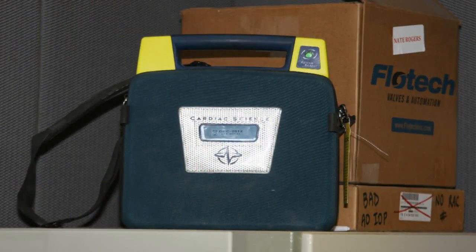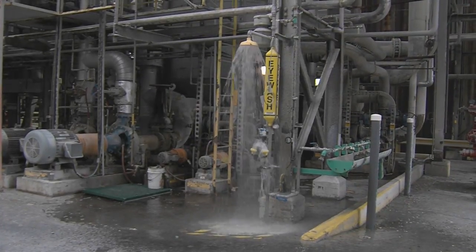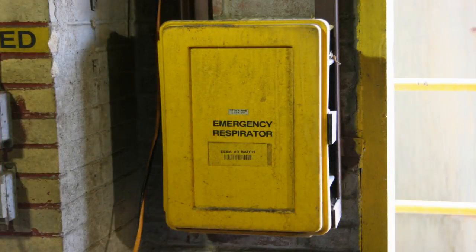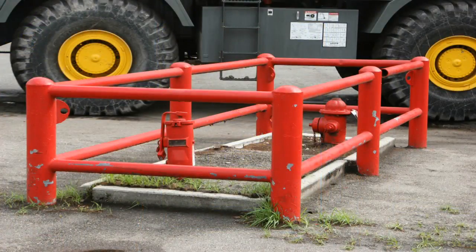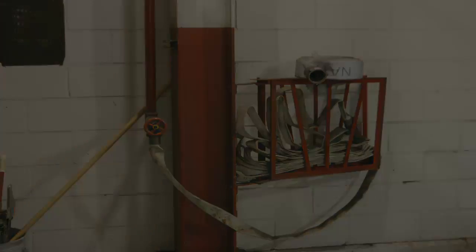The mill has first responders and automated emergency defibrillators, or AEDs, available at all times in the event of a medical emergency. Additional safety equipment located throughout the mill includes eye wash stations and showers, escape respirators, and firefighting equipment. Mill fire water cannot be used without a permit issued by the Powerhouse Central Control Room.